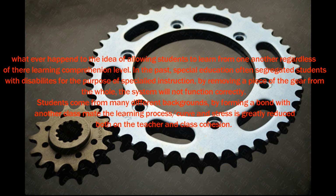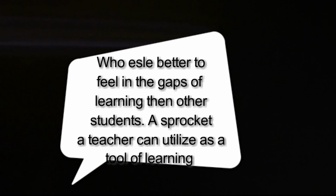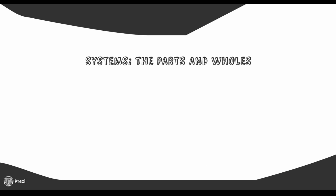By removing a piece of the gear from the whole, the system will not function correctly. Students come from many different backgrounds, but forming a bond with another classmate, the learning curve and stress is greatly reduced both on the teacher and the class cohesion. The idea is to incorporate more of the faster learning students into the classroom to facilitate learning from not only the teacher's point of view, but from other students who are struggling, may need another student to help them catch up, all while explaining the lesson concept in a different way from a different perspective.